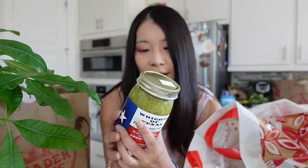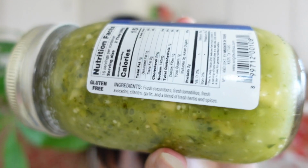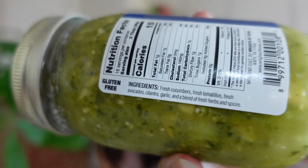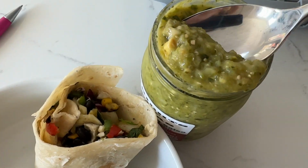Fresh green salsa, hot habanero sauce. It says it's award-winning, handcrafted, no artificial preservatives, gluten-free raw habanero sauce. And if you look at the ingredients, it's really, really good. Super clean ingredients. It's almost as good as homemade. So let's try this. All right, guys, let's see.